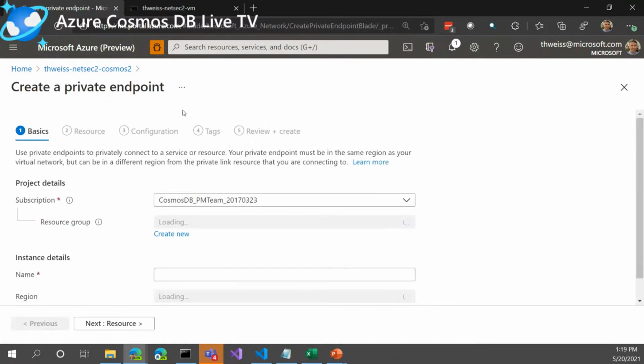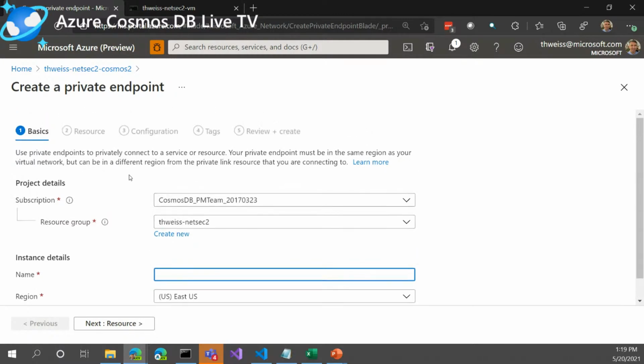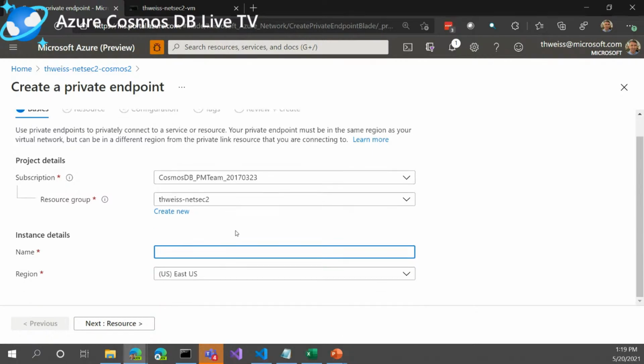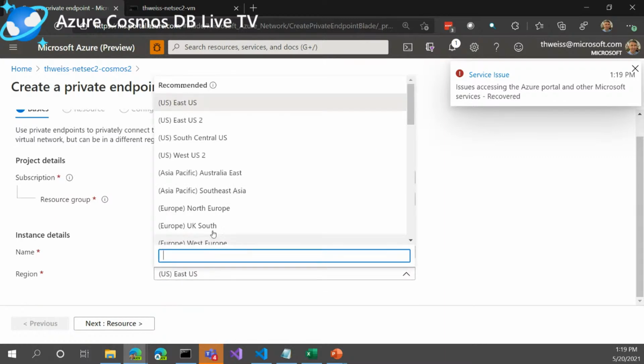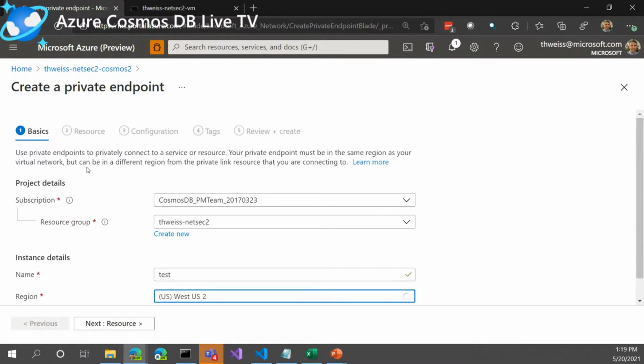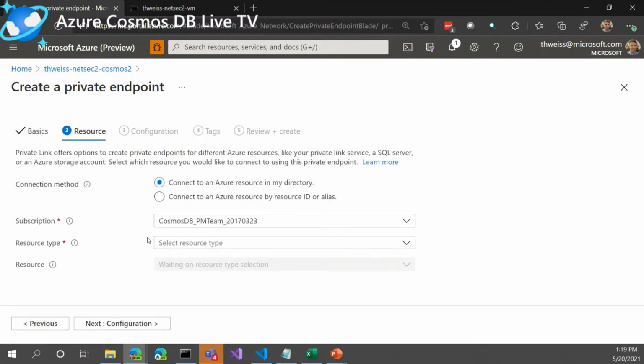Okay, so this is really going to create a new resource in your resource tree and in your resource group. That private endpoint will be identified as a specific new Azure resource. And this is basically where you give it a name. Actually, let's go through the wizard here. So you give it a name. You can select where you want that private endpoint to live. Then you go to the resource. The resource being the Cosmos DB account that you want to map.